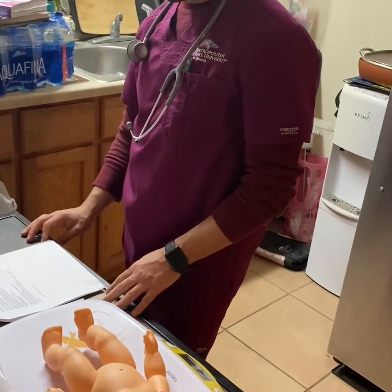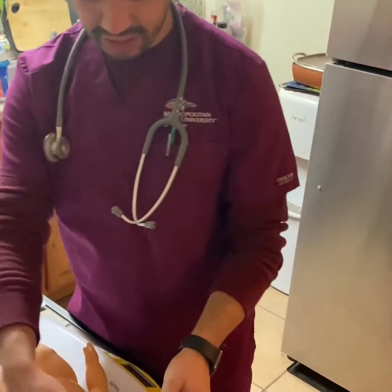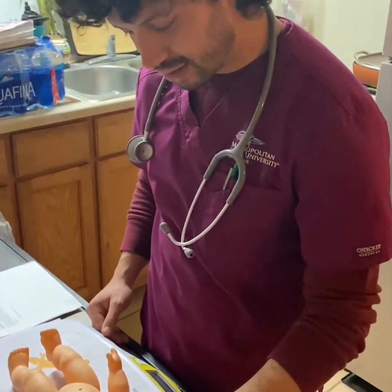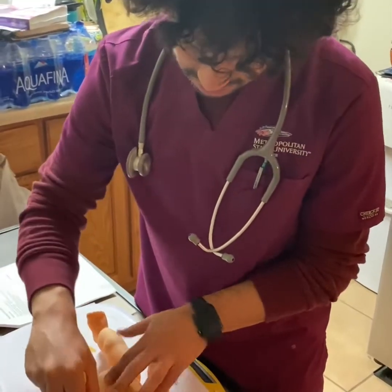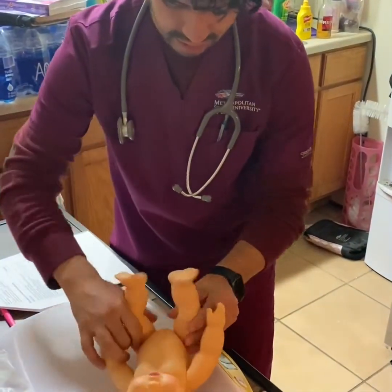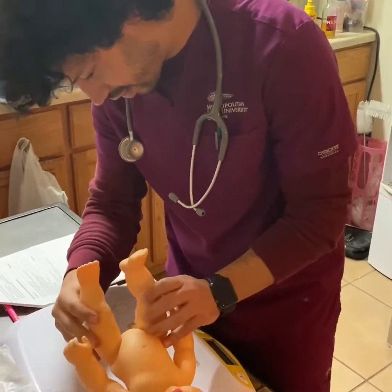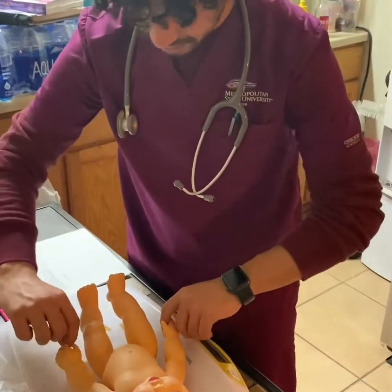Alright, and then we're just gonna do a quick little assessment on your baby. The head feels good, tender. The eyes are straight with the ears, so they're not lower. You have clear respiratory, nothing weird. We're just gonna check all the joints now. And they all look symmetrical. And then while I'm here, I'm gonna check the genitalia. Alright, good. And then I'm gonna turn your baby over. I'm gonna check for grasps.